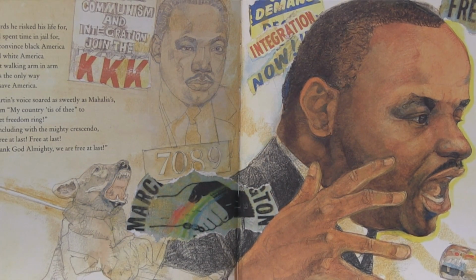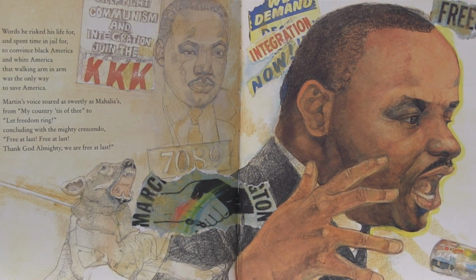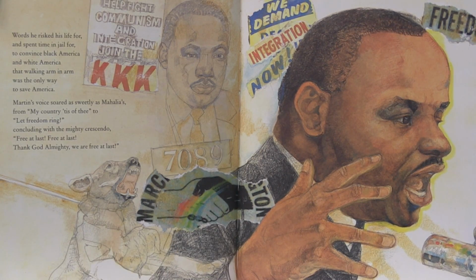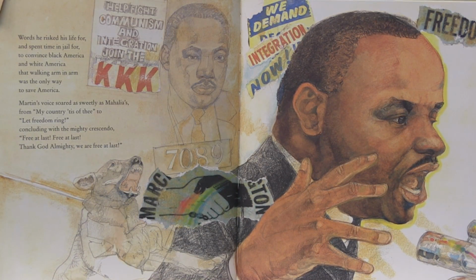Martin's voice soared as sweetly as Mahalia's, "From my country 'tis of thee, let freedom ring," concluding with the mighty crescendo, "Free at last, free at last. Thank God Almighty, we are free at last."